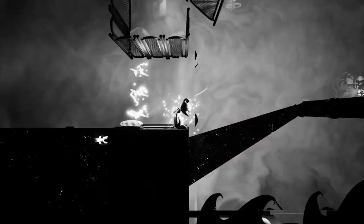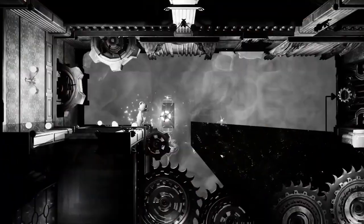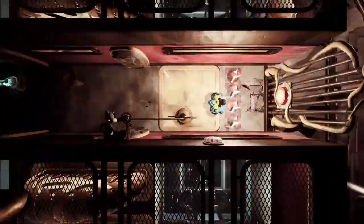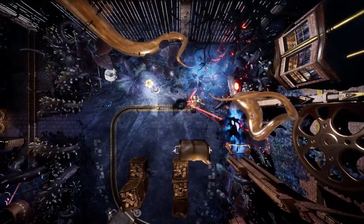Shadows can be created in many ways, as each chapter offers fun new ways to solve puzzles. And of course, Emma and Fenton working together is the only way to progress. Many challenges and dangers await our two friends, and their progress will be complicated by strange enemies.